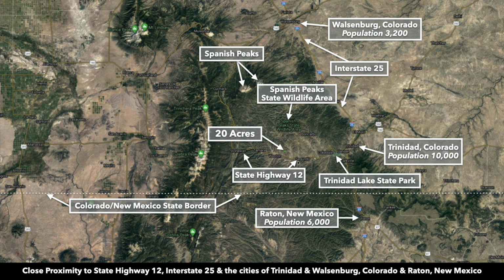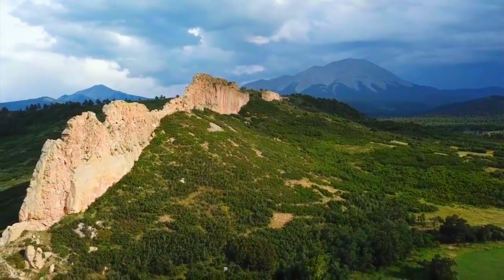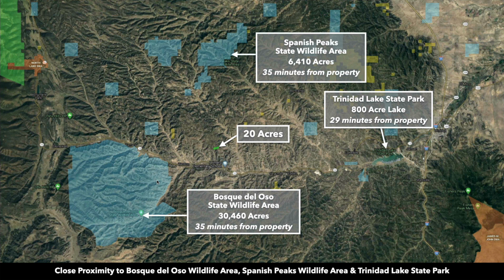This is the paved State Highway 12, which is south of the property. This area is extremely desirable for hunting, fishing, hiking, and outdoor recreation. From the property, you're just a short drive to over 36,000 acres of public land. To the north, you're about 35 minutes from the Spanish Peak State Wildlife Area, over 6,400 acres. To the southwest, you have the Bosque del Oso State Wildlife Area. That's over 30,000 acres, also only about 35 minutes from the property.